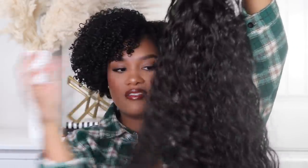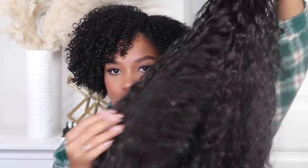But I just love how wavy it is. It's got lots of volume. Y'all know me and my volume. I love some good volume. So it just, I don't know, this makes me feel like a baddie whenever I wear it. Seriously, it's so good.